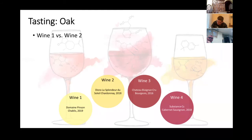What I'd like everyone to do is first hone in on wines 1 and 2. Before I reveal anything, just taste the 2 whites side by side and see if you can detect any baking spices, both on the nose and on the palate. Perhaps sometimes even the aroma of oak itself.